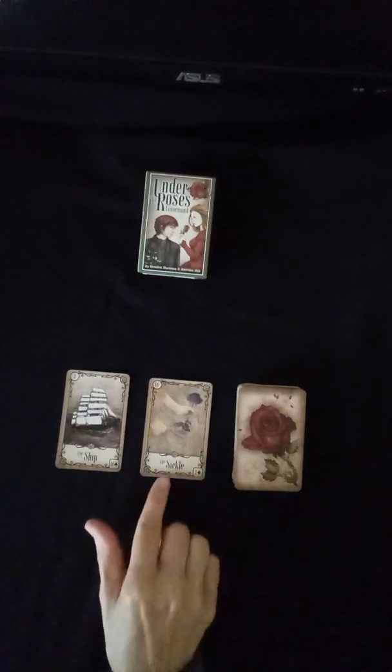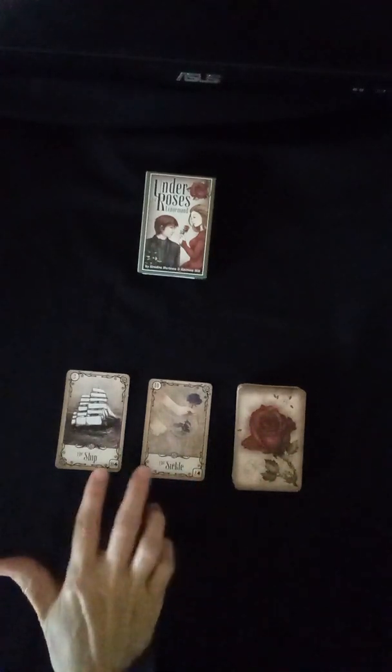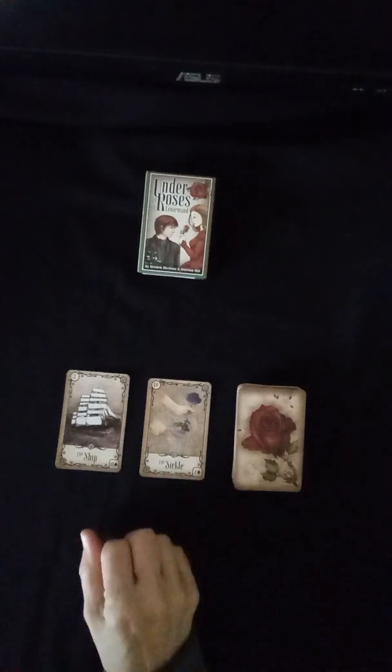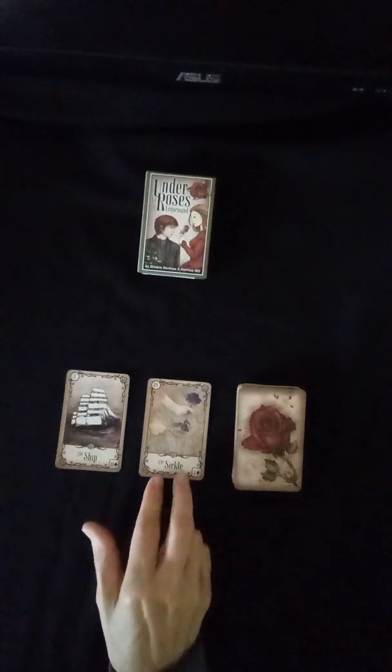If you get the ship in combination with the sickle or the scythe, it's a sickle in this deck, it's a scythe in other decks, this could be a sudden trip. Remember, the sickle or scythe can represent fast movement, fast change, sudden change. Or this could also be a canceled trip, like the coffin, because the sickle is a cutting away of something. So maybe you had to cancel the trip.